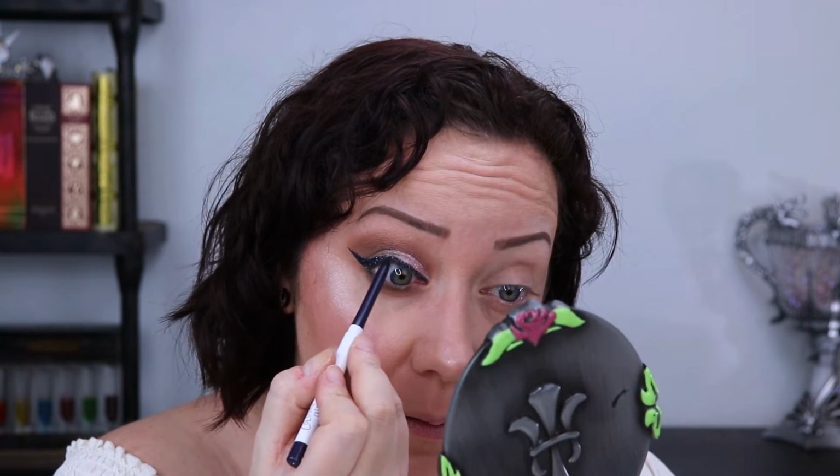And I'm also gonna go ahead and tightline my eyes. I think I still want to leave the bottom bright though, so I'm going to reach for a nude liner for the bottom waterline. Another ColourPop liner, so this is Honey Dude. Alright, so that's pretty much the gist of the eyes.